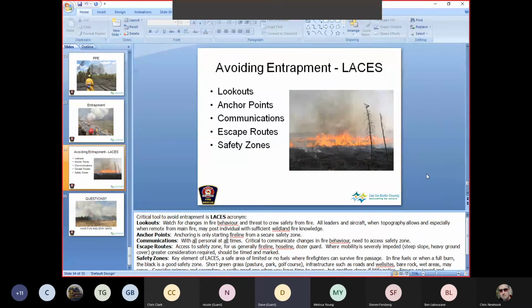So avoiding entrapment, we look at our LACES. They had all these acronyms, and they kind of boiled them down to LACES to try and make it concise. And in the States, they don't even have the A. It's just LCES. Well, let's talk about them.